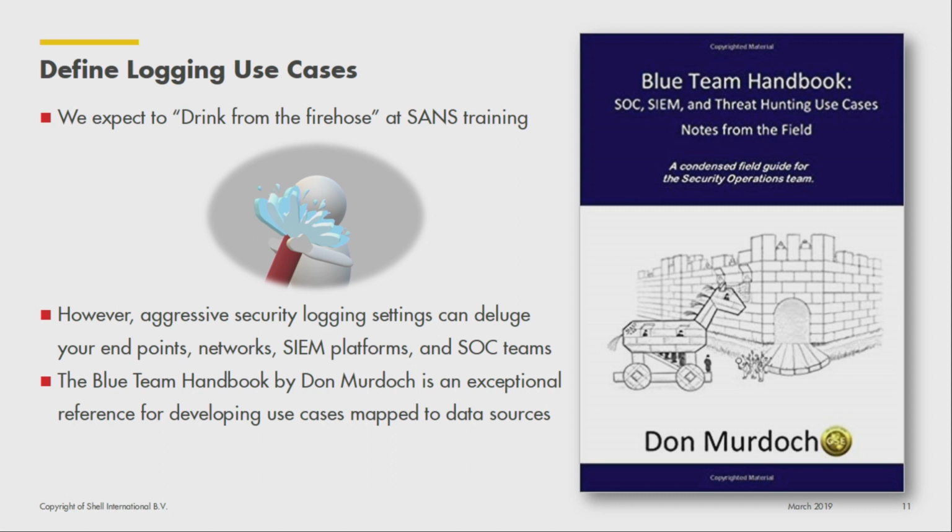One of the things I found in my research was that Don Murdoch, who has also been through the STI program and now has a GSC certification, wrote this book, the Blue Team Handbook. It's one I'd really, really recommend for folks from a defense standpoint. He's more IT-bent, but this is all things defense. If you want to look at use cases your SOC team uses and correlate those down to actual Windows Event IDs, Don has done an exceptional job at that. I completely recommend that you pick up his book and support his efforts in giving back to the community.